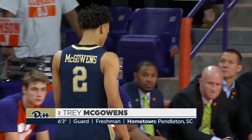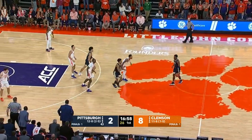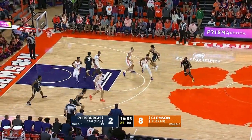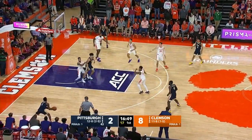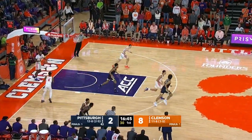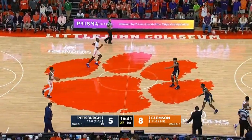He's already had 2 30-point games in his young career, and he combines with Xavier Johnson in the backcourt. They almost average 31 points together, which is almost half of what Pitt scores on the offensive ends. There's an open look by Johnson. And on cue, Xavier Johnson, the 9th leading scorer in the ACC, has his first points of the night.